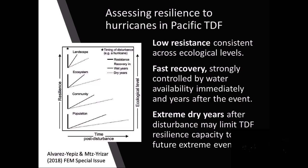So the productivity declined. Our conclusion is that what we observed was a low resistance. That means there were changes at all ecological levels, from landscape to ecosystem to community and population. And this is indicated by the straight black line in these models. We found that there was a fast recovery, but the recovery was strongly controlled, as you may expect, by water availability immediately after the event, years after the event.